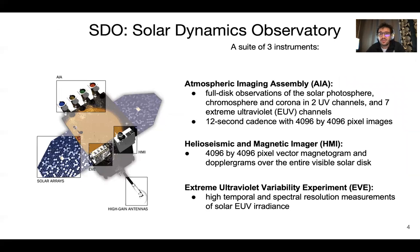To do this work, we're going to rely on the Solar Dynamics Observatory, which has the sounding rocket experiments, so we can compare our results. SDO is a suite of three instruments: the Atmospheric Imaging Assembly, AIA, which provides full disk observations of the solar photosphere, chromosphere, and the corona. It also has the Helioseismic and Magnetic Imager, HMI, which provides 4K by 4K pixel vector magnetograms and dopplergrams over the entire visible solar disk. And the last instrument is the Extreme Ultraviolet Variability Experiment, EVE. But in this work, we're going to focus mostly on AIA and a little bit of HMI.